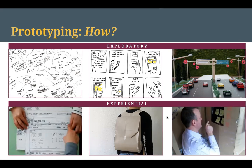At the bottom here is experiential prototypes. And so this is something maybe you want to bring a user into and start to see how they might begin to interact with something. In the bottom here, you can imagine they're making a web application, and they're having someone go through and tell them what steps did you take? Backpack, how does it feel? How does it sit on your back? And this sort of maybe the role playing of, I don't know, this looks like maybe an ATM or some kind of experience like that, where the designer can observe.